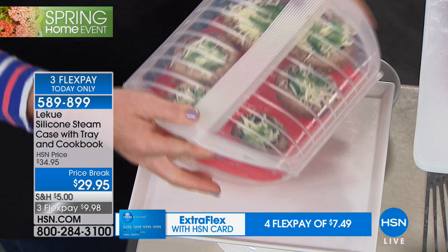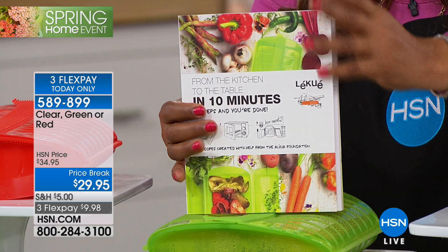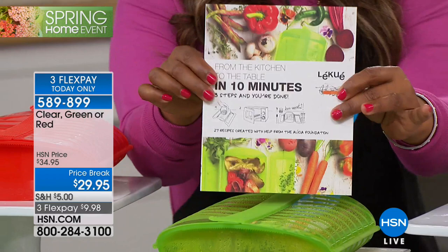You also, very interestingly enough, get this cookbook, which is wonderful. My notes read that there are about 80 pages, but there are 27 recipes, and it's a really nice, beautiful cookbook with full color pages. That comes along with it as well.